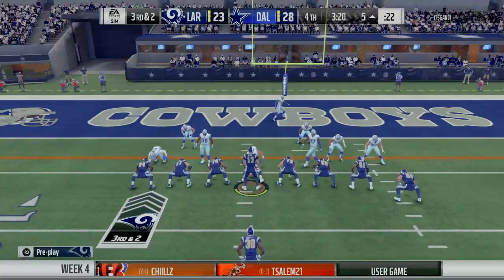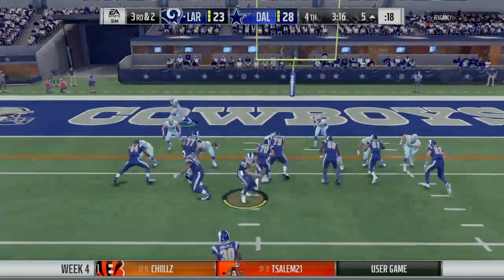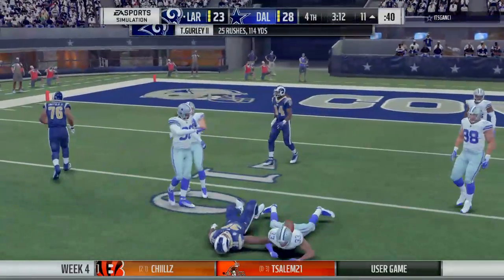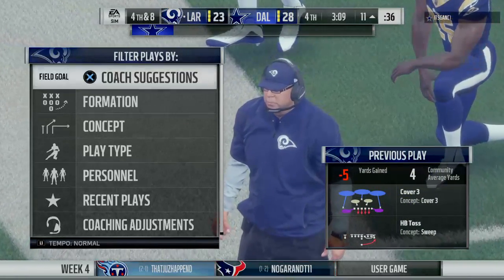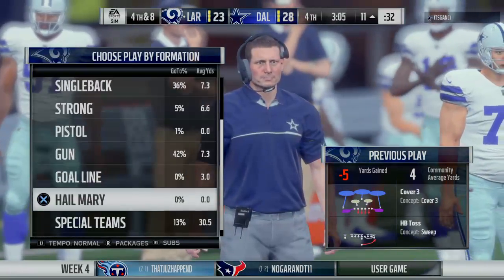This is 3rd and 2. Maybe the biggest play in this football game. They'll try and pick up the 1st with Gurley. And this play doesn't go anywhere. Backwards, losing yardage to the 11. He loses 5 full yards to bring up 4th.